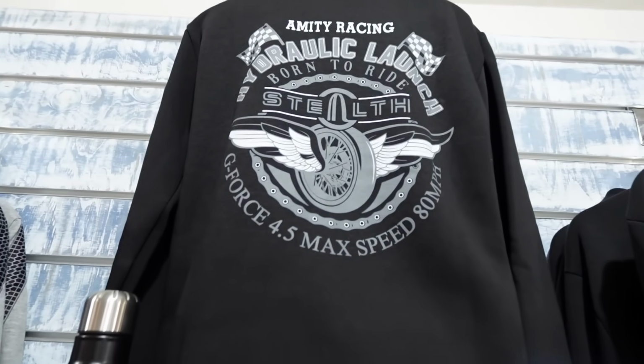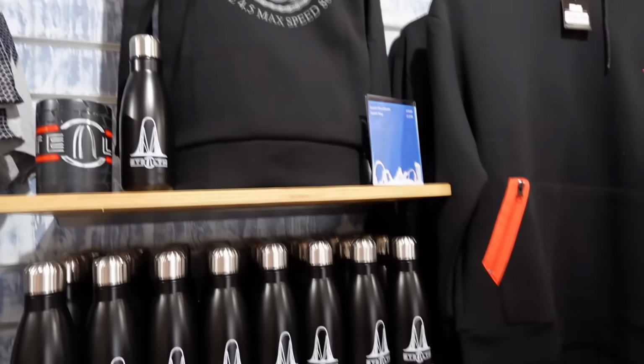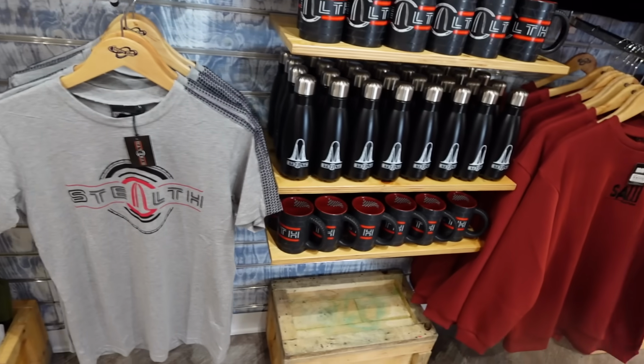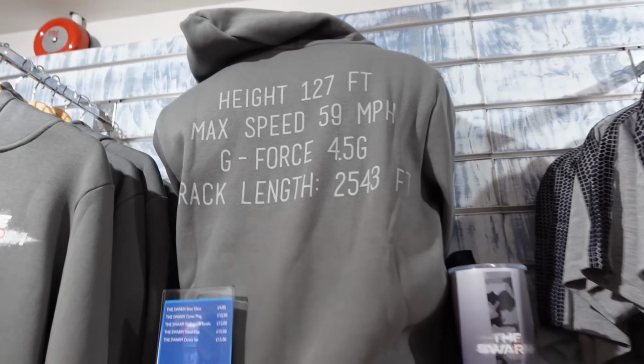Amity Racing, hydraulic launch, born to ride. That's a nice sign, isn't it? For Stealth just there. Nice quality, they feel very soft to touch, which is nice. That's good, £45. Stealth just down there. Love the branding for Stealth, 2006 classic. Got some facts just over here then.